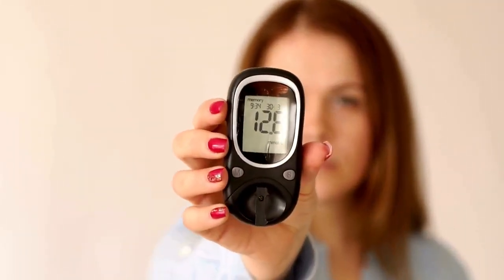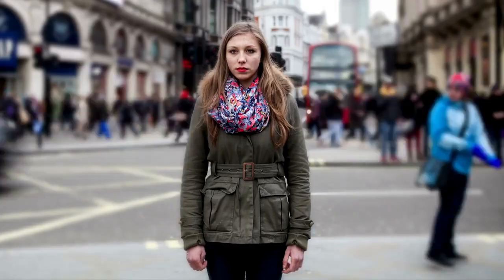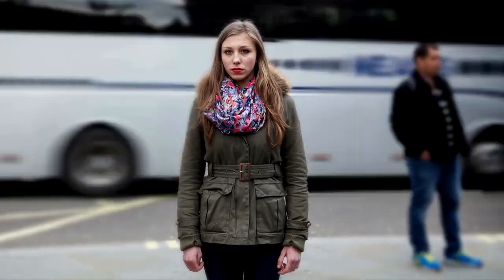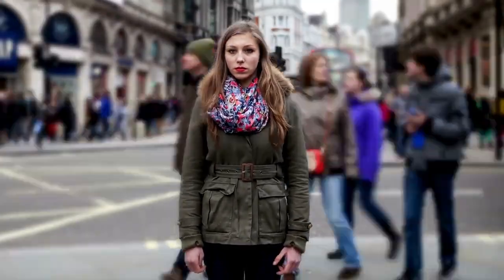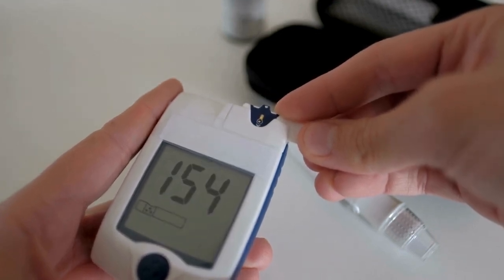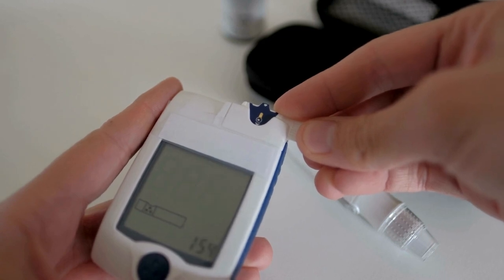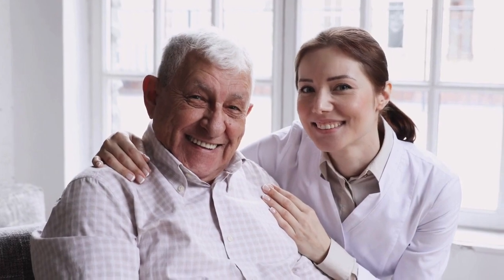Blood glucose testing helps identify episodes of low blood sugar and high blood sugar, allowing for prompt treatment to prevent adverse effects such as loss of consciousness or diabetic ketoacidosis. In summary, blood glucose testing plays a central role in diabetes management by providing valuable information about blood sugar levels, guiding treatment decisions, and promoting overall health and well-being.